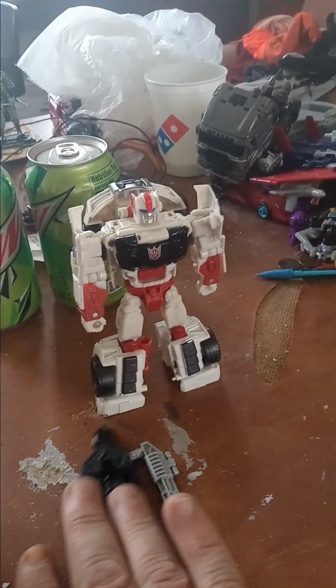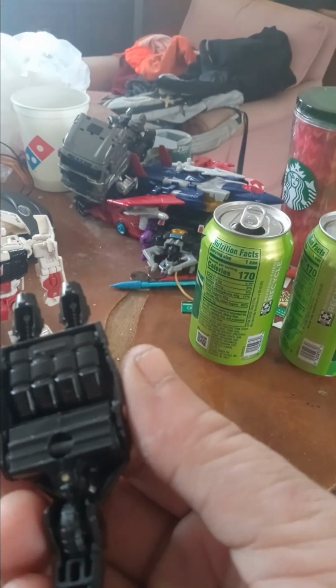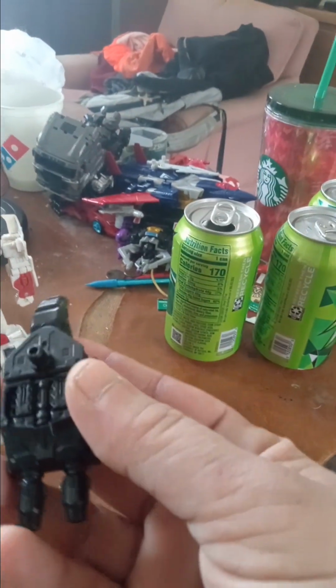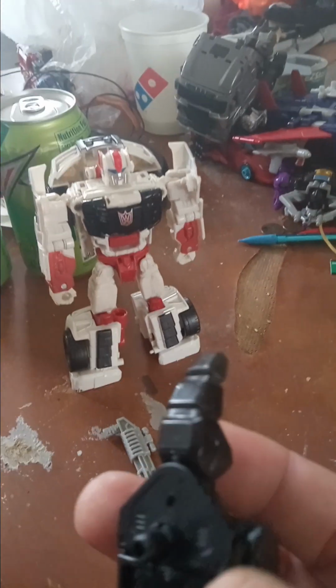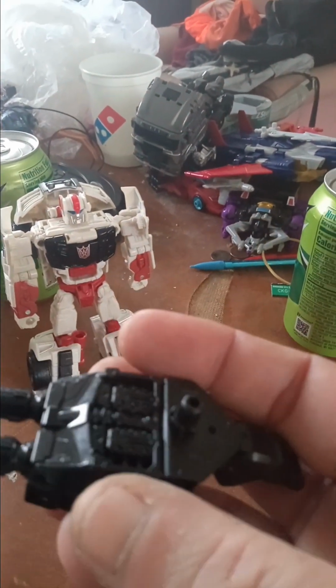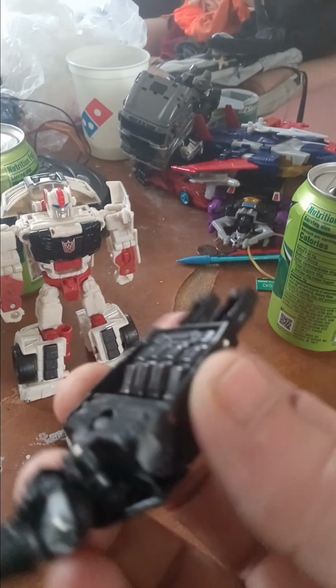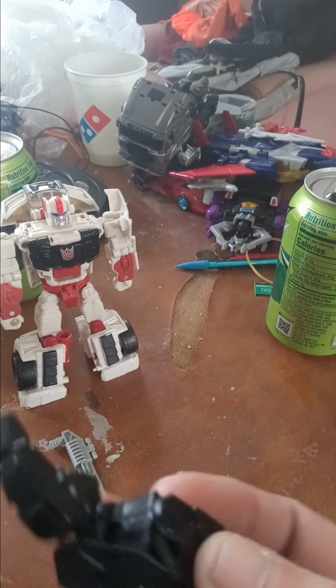Okay, so we're going to go look at our boy Streetwise. We're going to start with his accessories, starting with his foot, which is also interchangeable to a hand. But since Streetwise is a leg, I'm going to use this adaptation as a foot. With the two rocket launchers, you got the peg to fit into his foot. And there's his fingers, and his heel could also become his thumb.